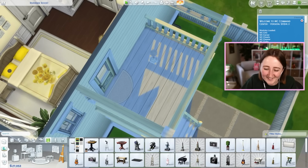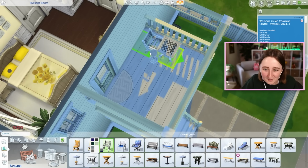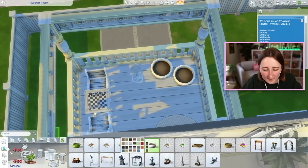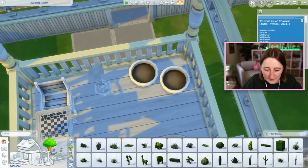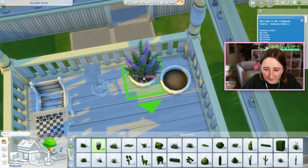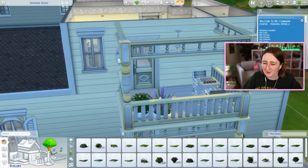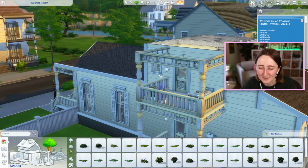I know I always do this, but I'm gonna put a chess table upstairs. I find chess tables to be really useful in The Sims for building your logic skill, and I kind of like the thought of putting a couple of these little planter boxes, not even to put plants in that you actually can grow, but to basically fake decorate with some real plants. These are like fake plants. The real plants are the ones that your Sims can actually harvest, right? But you know what I mean. I'll put some planters there just to have some more greenery.